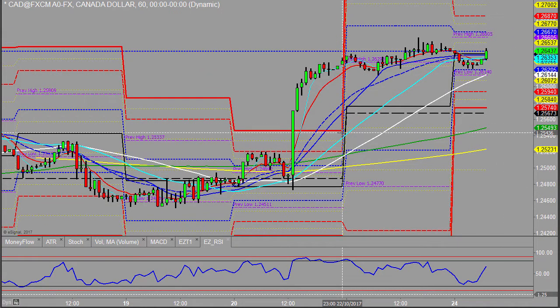That's pretty much it for today. As I mentioned, the figures to watch out for this morning are the French and German manufacturing data. Aside from that, that's it.